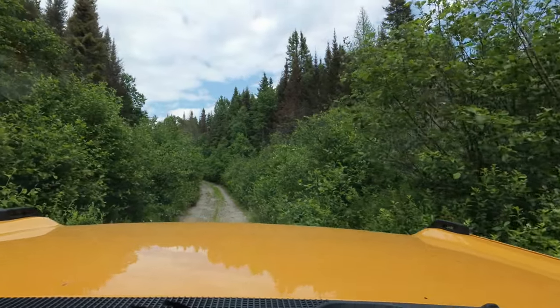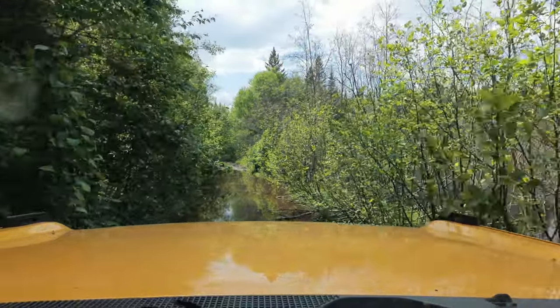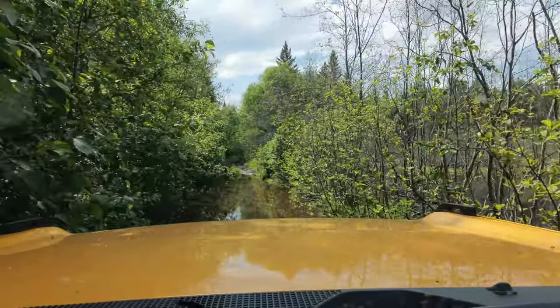Further along, it got a little wetter with narrow and flooded sections for some distance. If I had to turn around along here, it would have been pretty difficult.